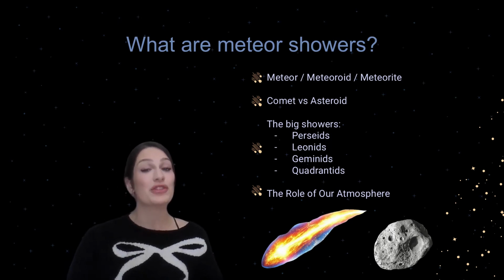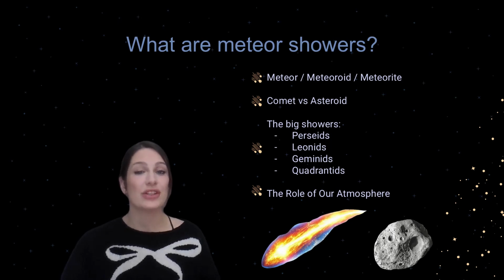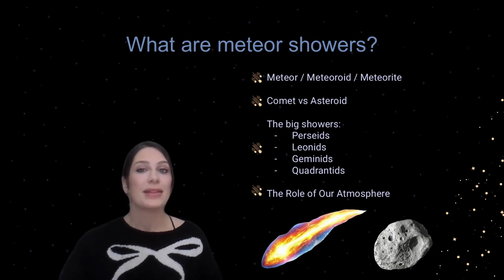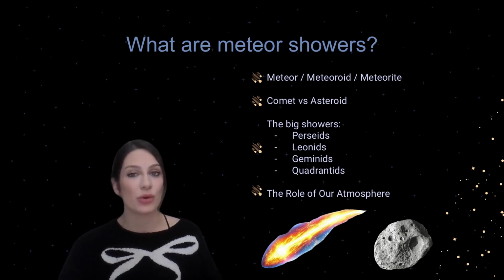The moon offers a perfect contrast. Unlike Earth, the moon doesn't have a substantial atmosphere to slow down or burn up the meteoroids. As a result, anything that hits the moon's surface creates a crater. That's why the moon is covered in craters of all sizes, from tiny dimples to the massive holes we can see from 240,000 miles away.